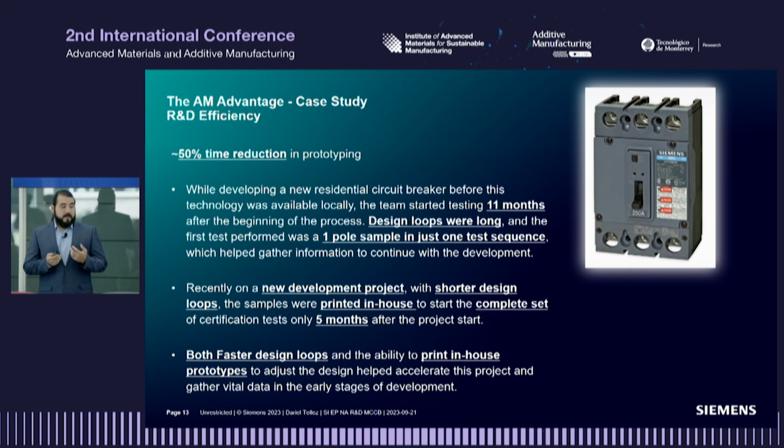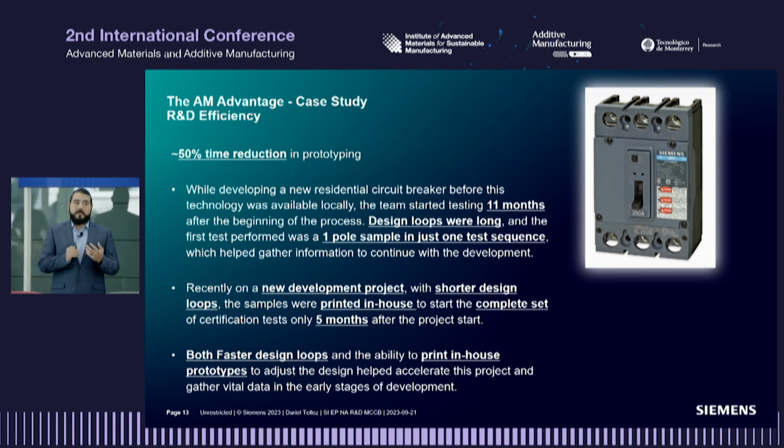So in a period of 11 months, from when we started to the point that we could actually prototype something and get some results, it took us around 11 months. And in 11 months, this is a 3-pole breaker, and I'm talking about just one pole, just the middle pole, the one that had the mechanism. And it was just one test sequence that we thought was the hardest one. We were sure by experience that if it passes that one, we're going to have minimal problems with the others. So now, enter additive manufacturing.